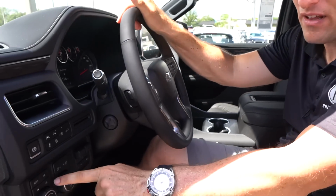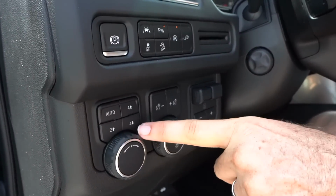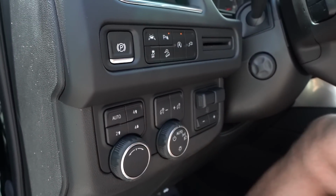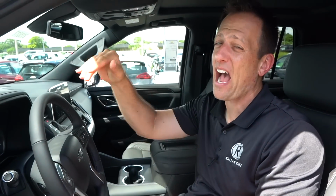And you do have, since it is Z71, there's your 4x4 controls, 2 high, 4 low, 4 high, easy to get to, all the safety features and whatnot. But why don't we get to the mid-row and see how your passengers are gonna like the Z71 Tahoe.